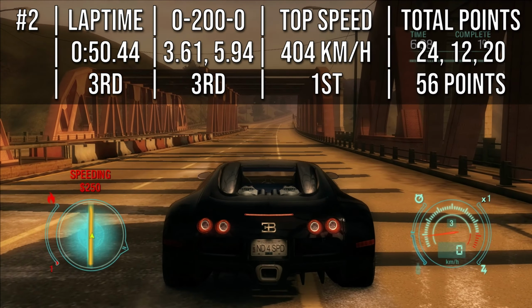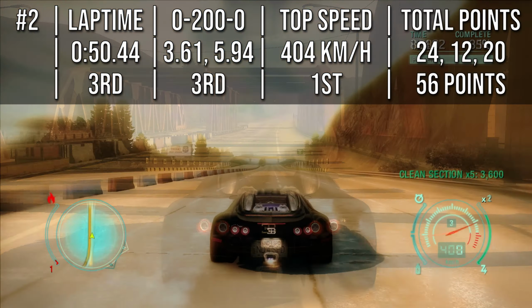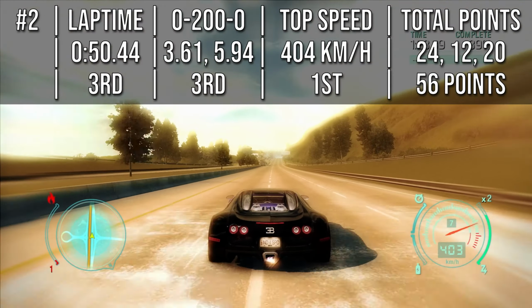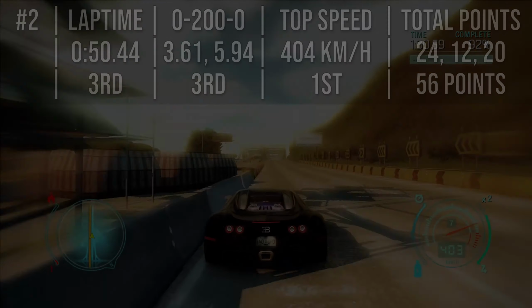Lap time, it was amazing. Acceleration, it's the fastest from 0 to 200, and then back to 0 again is the 3rd best. Overall total of 56 points.